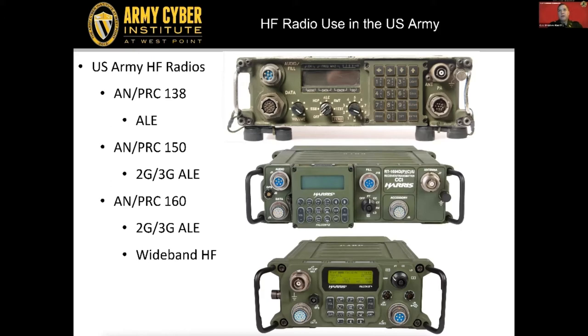These radios are what I would call soldier proof, as I said earlier. Because they're generally programmed one way, and then they try to make it where the soldier just has to press the talk button and then it works. And so the real key protocol that makes this happen is ALE, which is automatic link establishment.